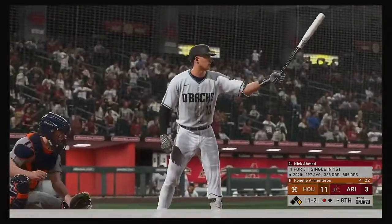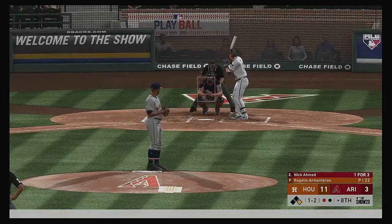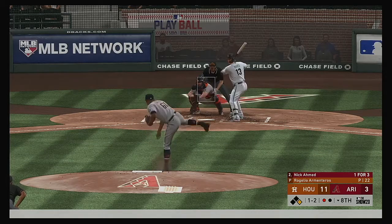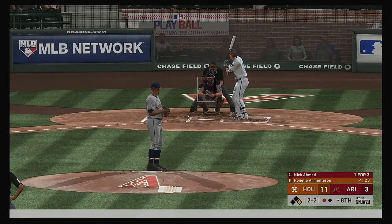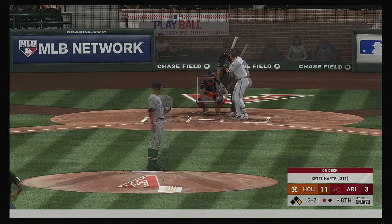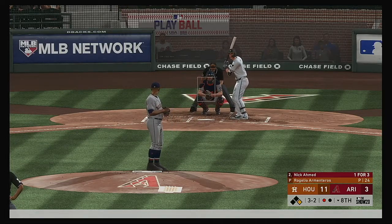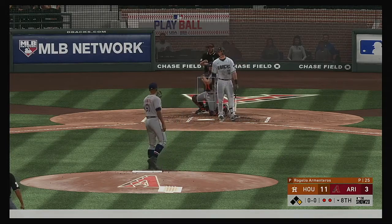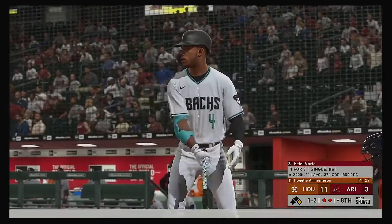Ready now for the Diamondbacks. Nick Ahmed, he went down on strikes last time up. Sometimes you just got to tip your cap to the guy on the mound. He's getting paid to try and get you out as well. Anytime it gets up there north of 7-8 pitch ABs, sometimes it just comes down to pure execution. Let's see if he makes the adjustment right here. And he takes ball three, so it's a full count now. And he struck out again. That's the third time he's gone down on strikes in this one.